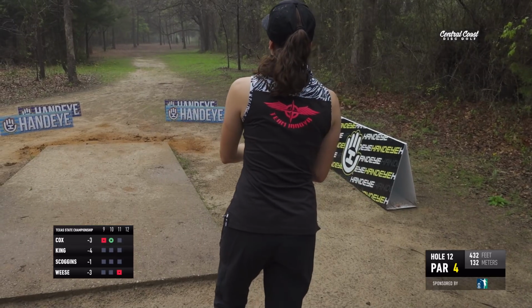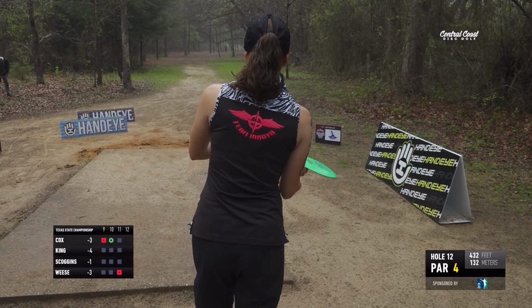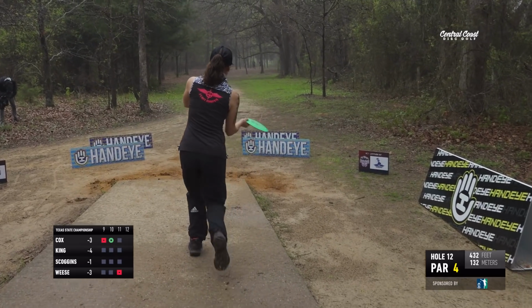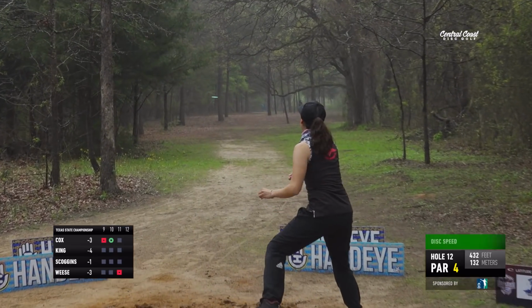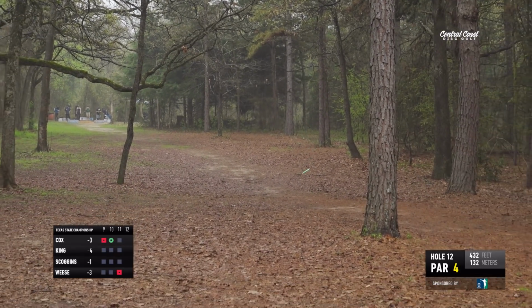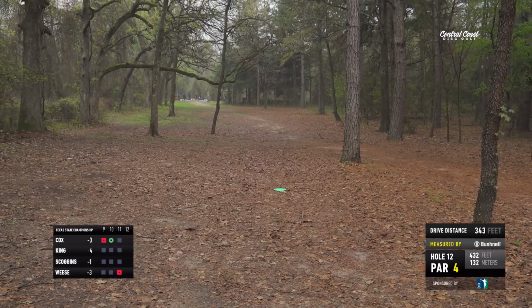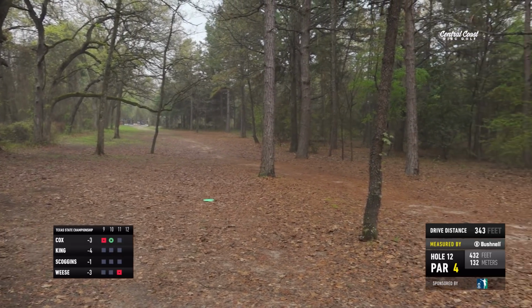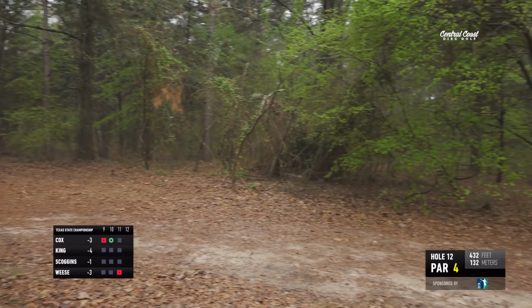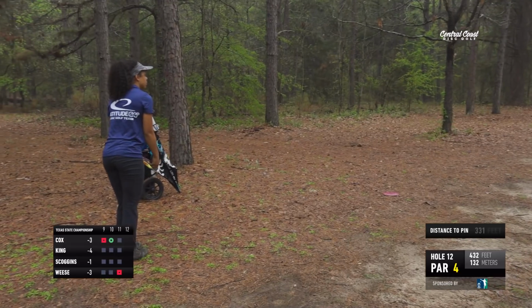Jess with that Vulcan. Gets the flip up. That's great, as long as she misses these trees. She's missing everything, Sarah. That's perfect. 343 off the tee, and she'll just have another 100 feet to approach the pin for an easy birdie. There we go. She's looking for a tap-in putt right here.